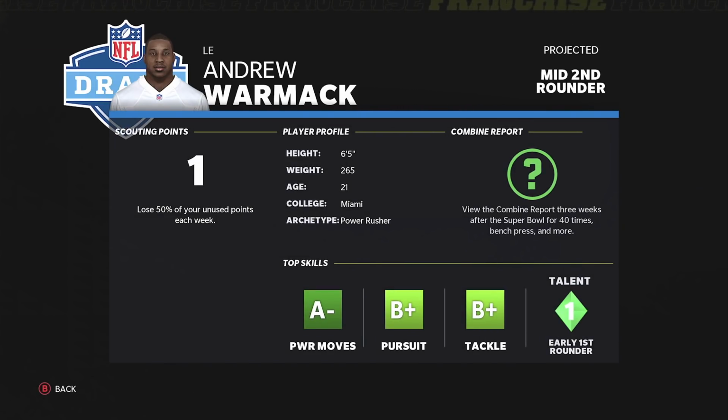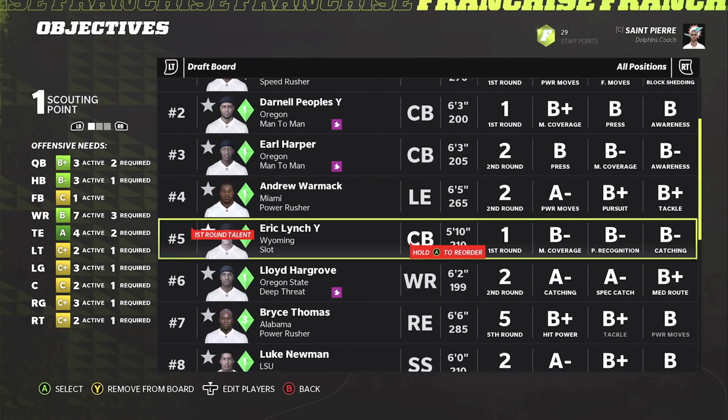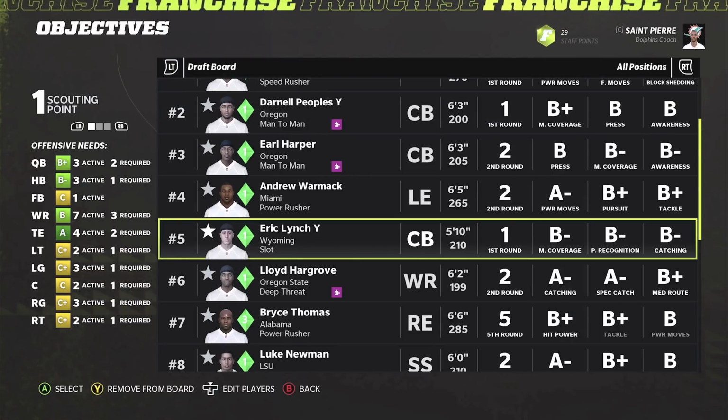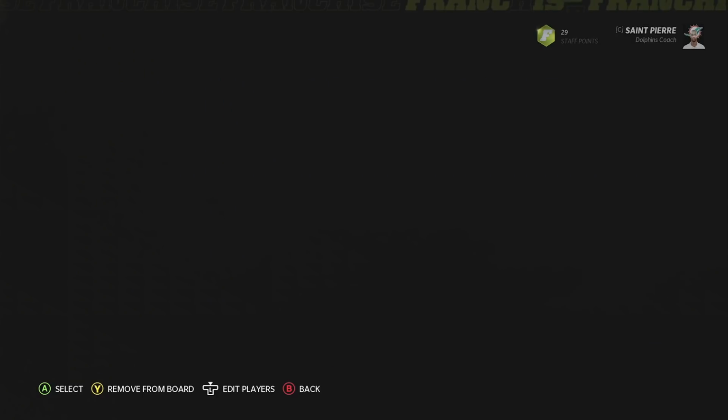Now, Andrew Warmack is very, very interesting here. He is projected to be a mid-second rounder, but A- power moves, B+ tackle, B+ pursuit, and he is an early first-round talent. I think those three guys right there are the three guys I'm considering: Warmack, Peoples, and also Sherwin Finney. It's going to be interesting. We can do a lot with this pick.